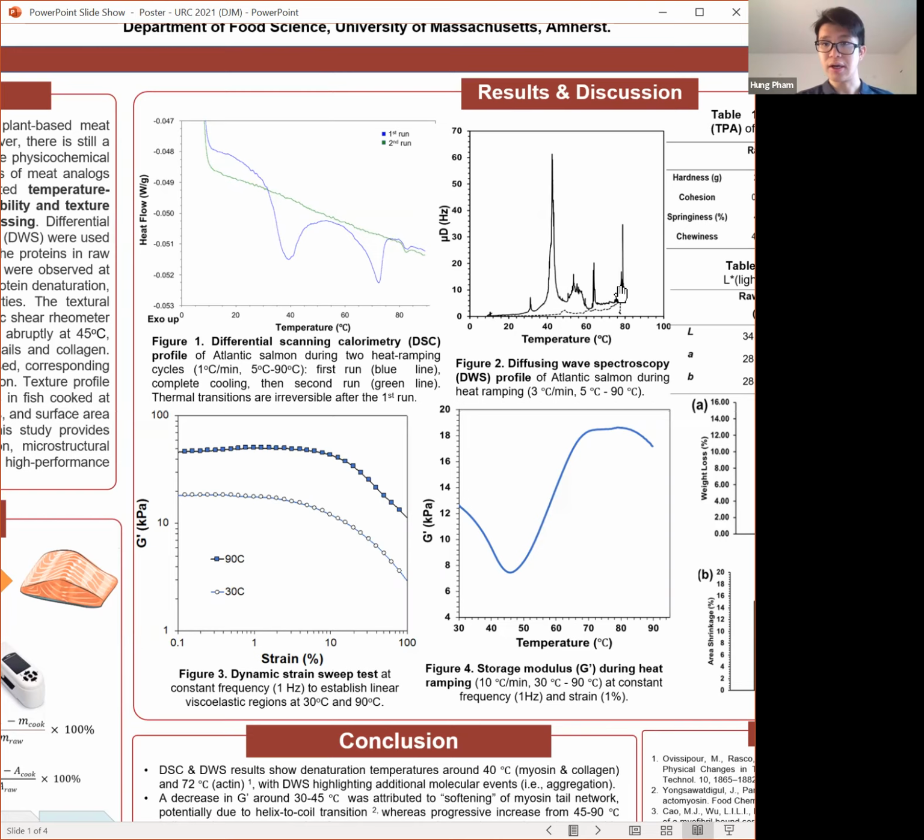We can also see a large phase transition at 80 degrees C, which can be attributed to the second unfolding peak in DSC. However, interestingly, we can also see a lot of other phase transition events, such as around 30 degrees C, and around 50 and 60 degrees C, that are not seen in the DSC. This is because DWS measures other molecular events such as aggregation and protein-protein interactions that are not seen in DSC. We know that when proteins unfold, they expose a lot of hydrophobic patches that can spontaneously associate with each other and generate large aggregates. Because of these aggregation events, DWS can probe the mobile protein particles that collide with each other. So there are other molecular events at different temperatures as well.